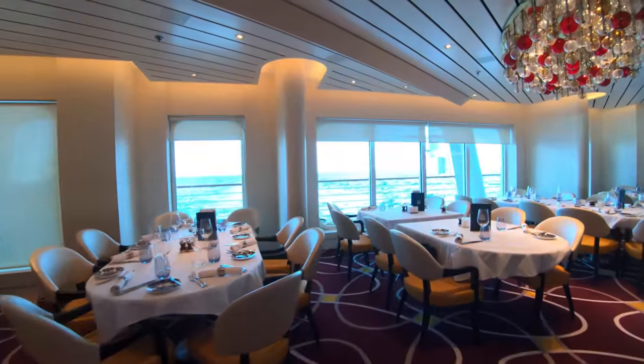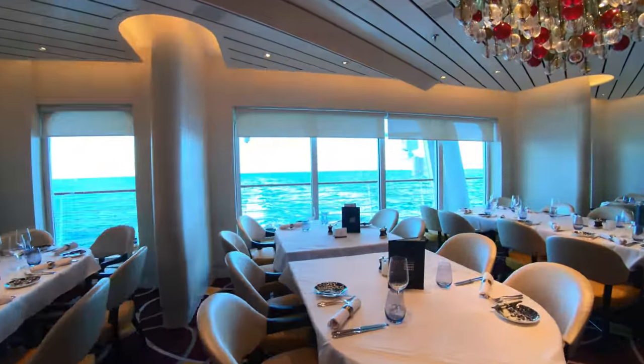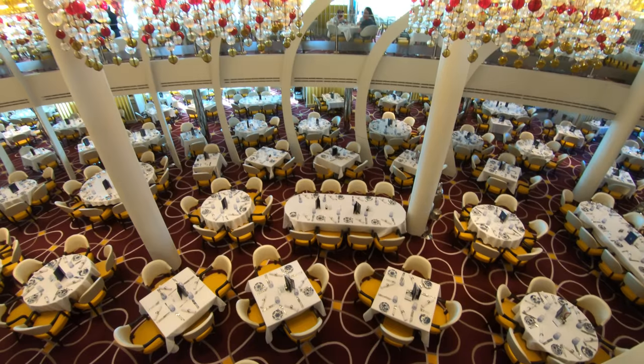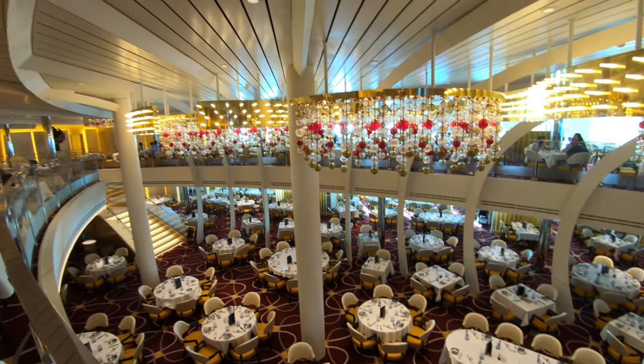Now let's take a look at the upper level of the dining room with its elegant chandeliers and arches. Then we'll head back the other way towards the front of Deck 2 past the atrium area.